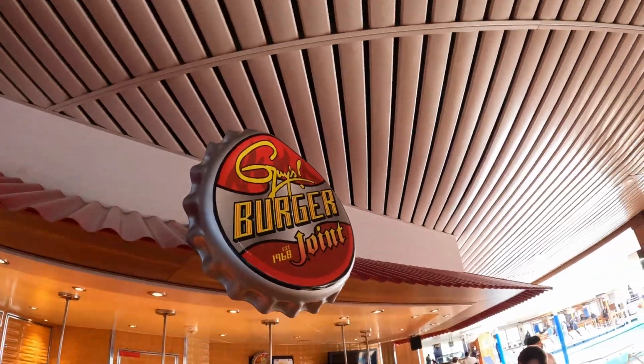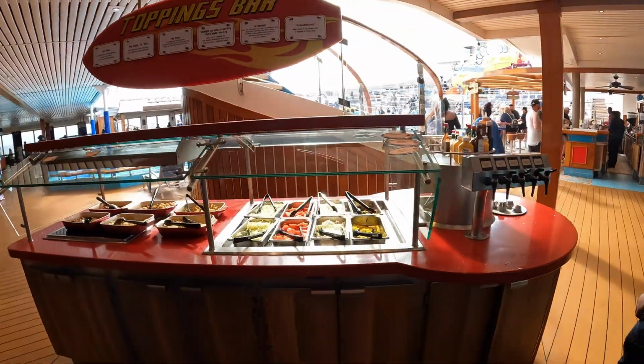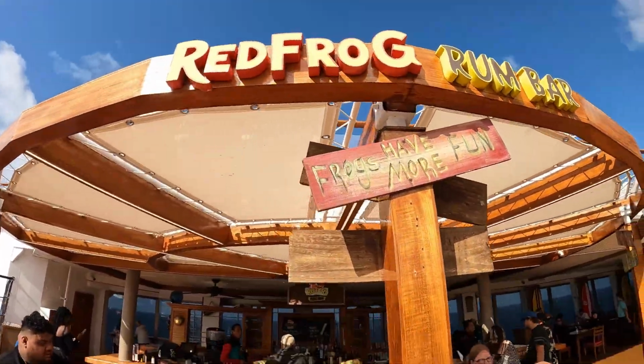Then we have everyone's favorite, Guy's Burger Joint. This is very, very popular on embarkation day. I highly recommend hitting that toppings bar as well as getting yourself the Ringer.